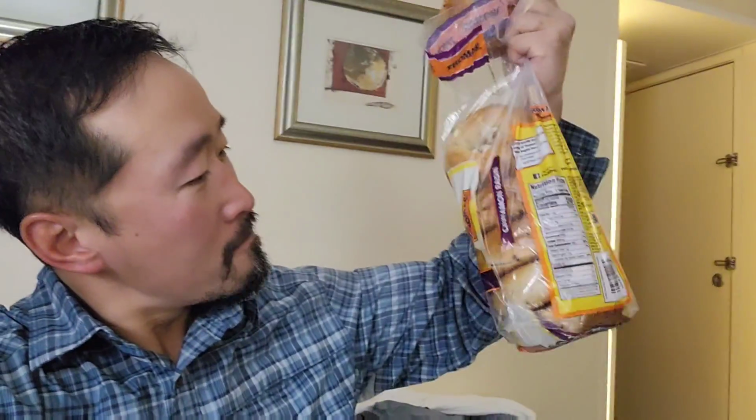This is my breakfast for day one of the thru-hike. I'm gonna need one, maybe two bagels, because there's a lot of bagels in here and I'm gonna have to carry this. Yeah, I'll eat two because I only need four.